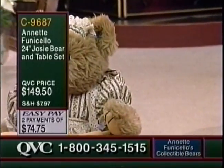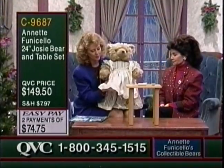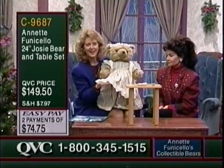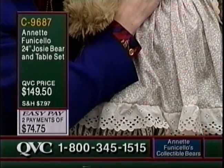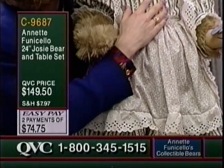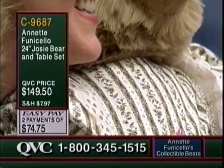She's hiding behind the table a little bit. Look at this lace apron. Isn't she pretty? Isn't this beautiful? It's wonderful. It's done in kind of a tan and brown print with the ivory-colored buttonhole eyelet lace. She has the green flowers up here in different colors of green with an ecru background, little hints of red in it. She really is so soft.